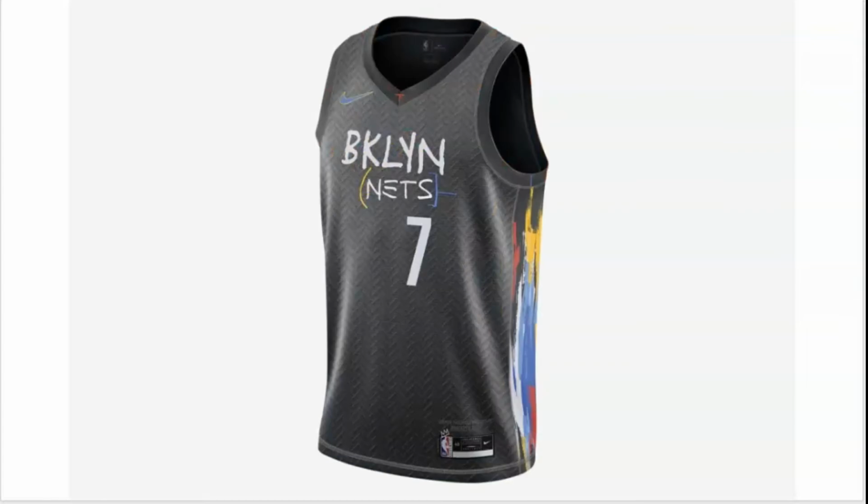So now we have the Brooklyn Nets. This one I feel is a little similar, like the lettering is similar to the Cleveland one, but this is supposed to represent a local Brooklyn artist who, personally, I hadn't heard of before these jerseys came out. His name is Jean-Michel Basquiat, I believe. I'm not sure on the pronunciation, and I'd feel bad if I got it wrong. But I think the splash of color on the sides, which is supposed to represent his art, is great.